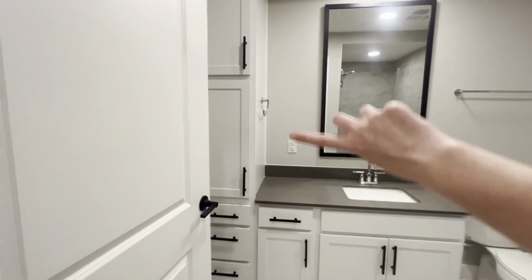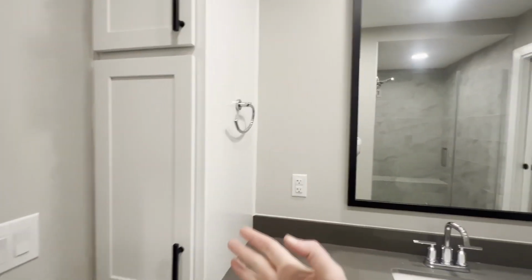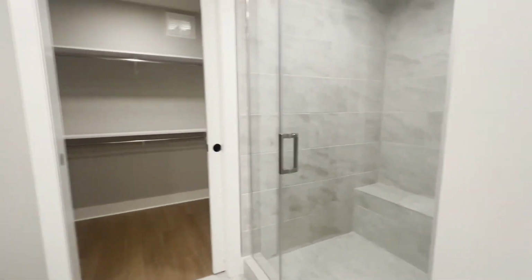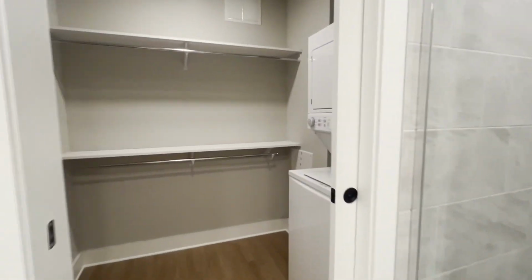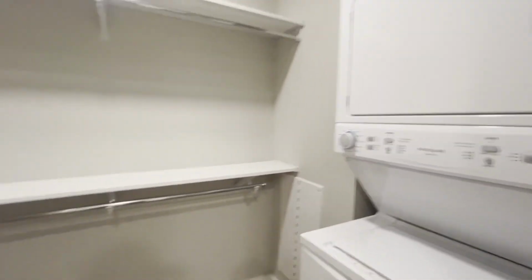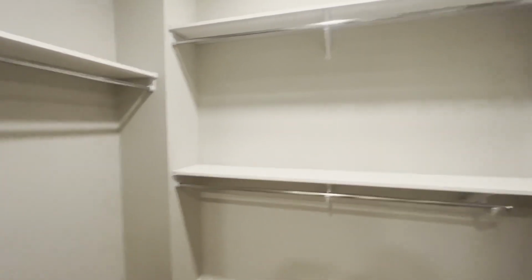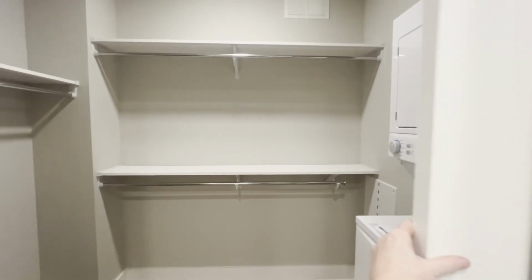Again, we have the linen closet here, or just additional storage. Walk-in shower with the shelf. We do have a washer and dryer in all of the apartments. This one's a stacked one. It's in the closet, super considerate. You guys can get some sleep. And then we have our built-in custom cabinetry and a pocket door, so you can close the space off as well.